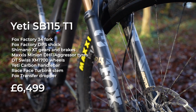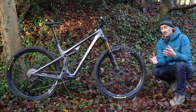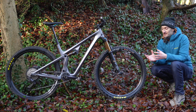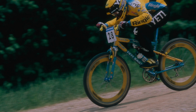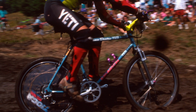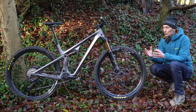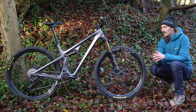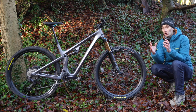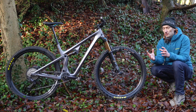So value for money is a tricky one to judge this bike on, because older viewers watching this, about the same age as me or older, who grew up mountain biking in the 80s and 90s, will remember Yeti as being one of the pioneering bike brands that produced some iconic bikes with some amazing paint jobs. And that has ensured the bike brand, with the continuing investment and design on their bikes, have retained the position as one of the few premium, long-running bike brands, long established, with a strong identity, which is never lost.